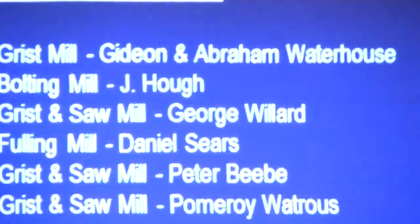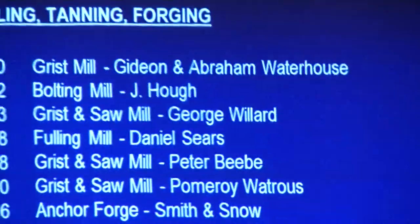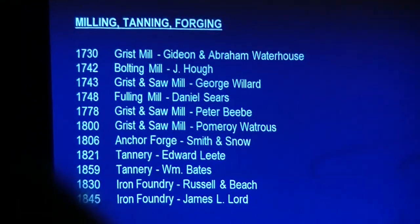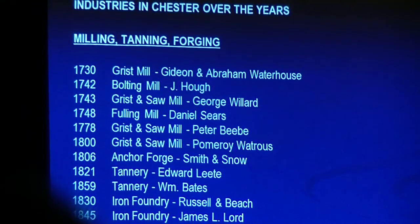And could we have that list now? This is a list of industries that developed along the streams of Chester, Paddock Brook and Great Brook. And the cannery that also was located on Waterhouse Brook. Next slide.